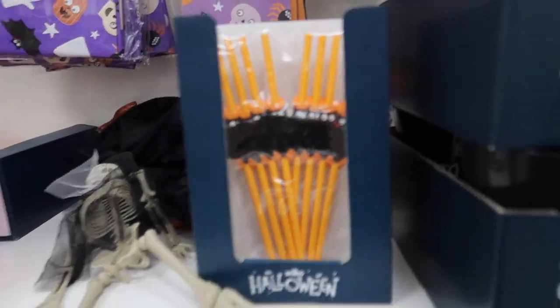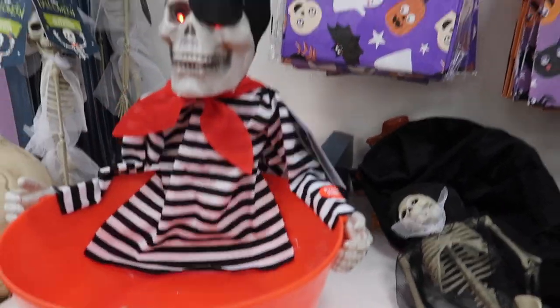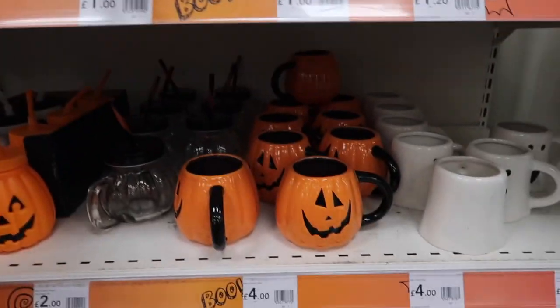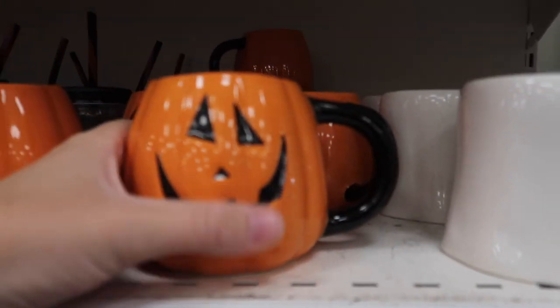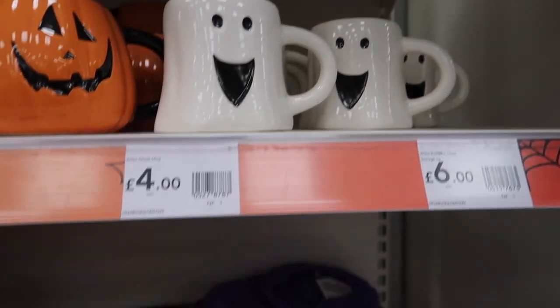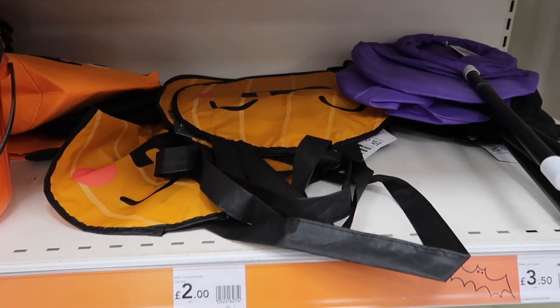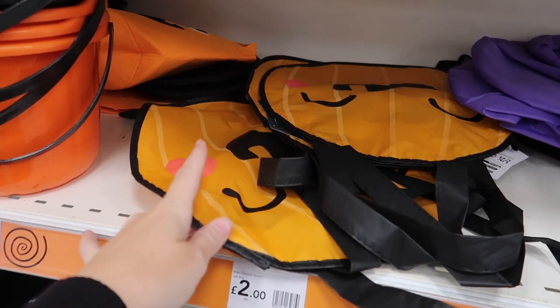These straws are cute. Oh god, I can't find the price for that. I think this is actually in the wrong place. That's really funny. These little mugs are really cute. They're £4 each. Little ghosties. They're glass. That's right, they're glass. We've got to be careful. And then some buckets, and then the cottony ones, the fabric ones.